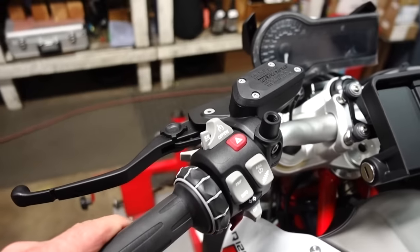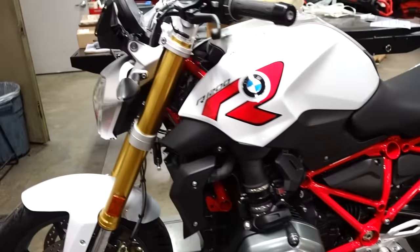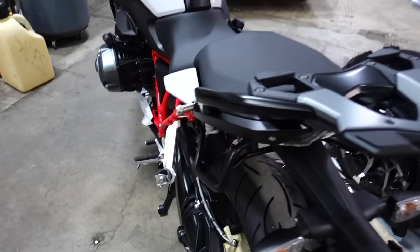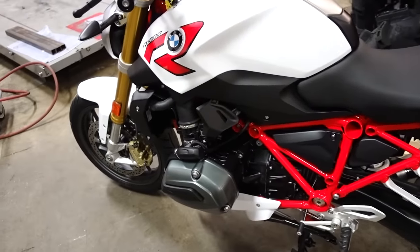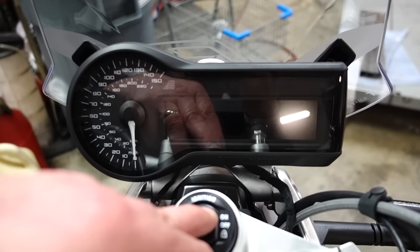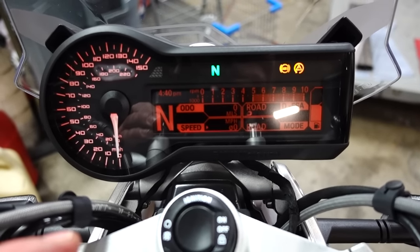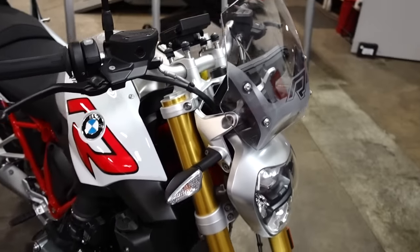These things have the smoothest clutch. The motor's blacked out, that red frame. That thing's birdie. Here's that 1200, put together. They ordered it with the tour pack thing so you can put saddlebags and a trunk on it. And GPS. I think I talked about that earlier. Check how cool this dash is. Cool stuff, huh? It kind of reminds me of a Speed Triple with that little fairing on there.